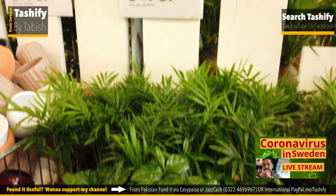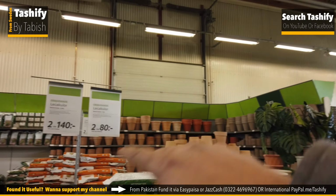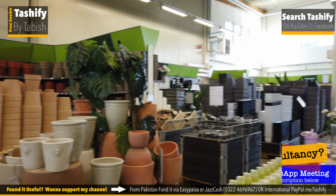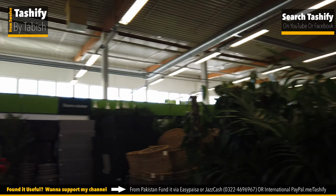And you can see the price, 3 for 75 crowns. Then there are some fertilizers and some other stuff for your garden and for your plants. You have a lot of pots, you have a lot of gardening accessories, and then on the other side you have a lot of other material. We take a quick look.